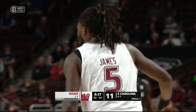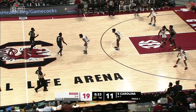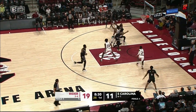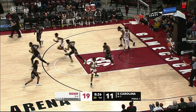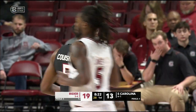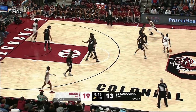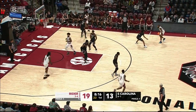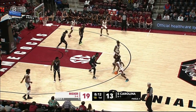3-point make for Mervyn James, junior forward from St. Thomas. That's his first 3 of the season. And Mervyn James creates a matchup problem because he is a post player, but he's also capable of spreading the floor with the 3. Kuznard the other way for the Gamecocks. The lead is 6 for Ryder. Ryder has just 10 active players today.